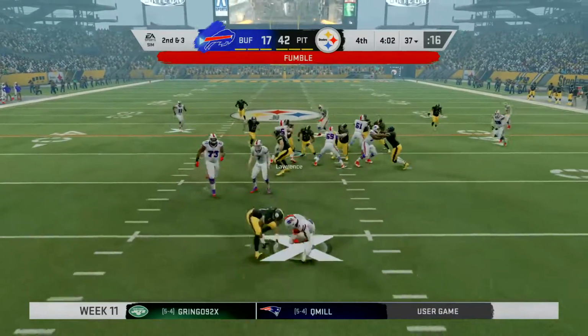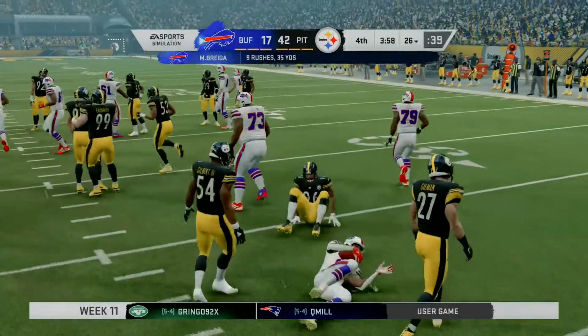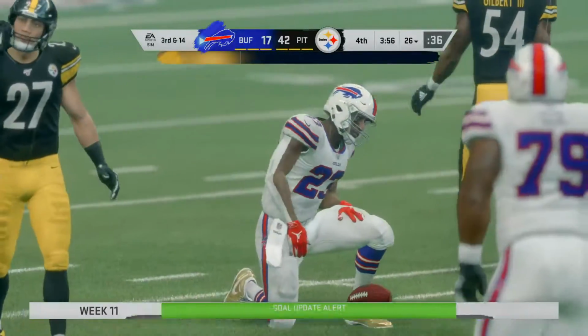Nowhere to go here. He lost the football.